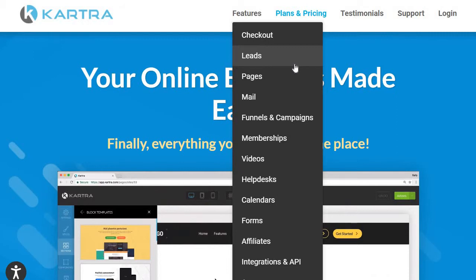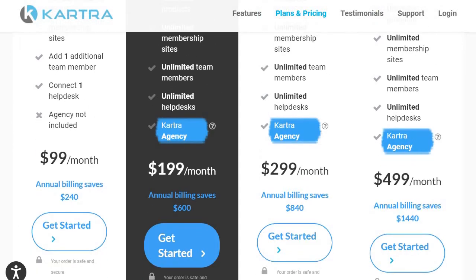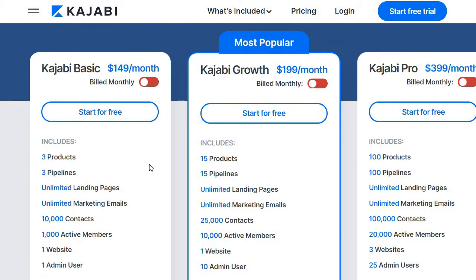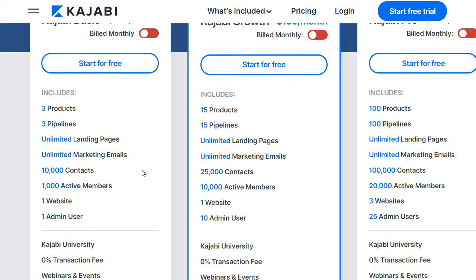Also, Kartra offers a better value based upon their price. Now, if we look at the prices of Kartra and Kajabi, the starter is going to be pretty much identical. You get $99 per month. Actually, excuse me, let me take that back. It's their second one that's going to be identical. Kajabi starts a little bit more at $149 per month. What's great about them is that you always get unlimited landing pages and marketing emails. What's going to change is the products, the pipelines, the contacts, and so on and so forth.